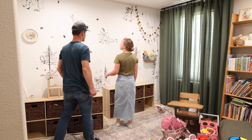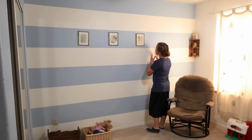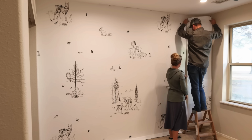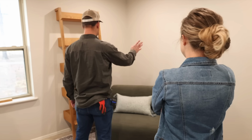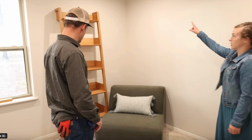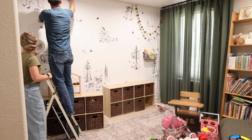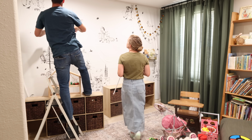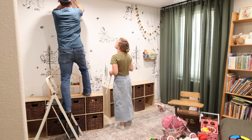So if you're new here, we did this playroom makeover at my in-laws' house back in November, and love how this room turned out. It may have been one of my favorite makeovers, except for the fact that we had nothing but issues with the wallpaper. This was peel and stick wallpaper, and nothing against this brand of peel and stick because we used it in our boys' bedroom and it worked perfect.